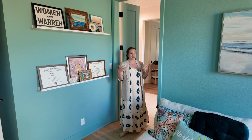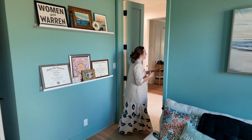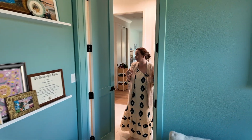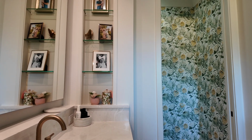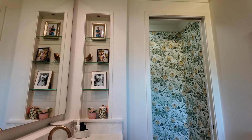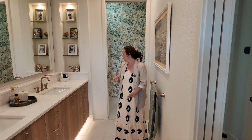Another great thing, so this is the flex room of this space, and so you could make it a nursery or a Zen room or whatever you wanted to do because it's right off of the master. So if you come in here, we're in the master bathroom. More wallpaper, another fun thing about this house. So if you're counting, we have blue, green, and pink. I think those are earth tones. You find them in nature, but this is definitely a more green room.